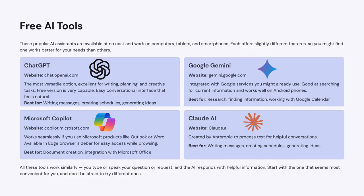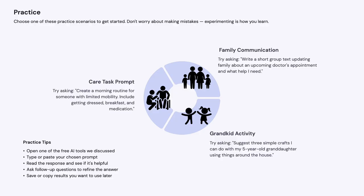You might sign up for all of them and try each one out and see what you like. All of these tools work similarly. You type or speak your question or request, and the AI responds with helpful information. And you can start with the one that seems most convenient for you. But like I said, don't be afraid to try different ones. Choose one of these practice scenarios to get started. Don't worry about making mistakes. Experimenting is how you learn.